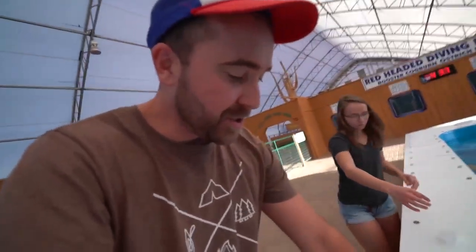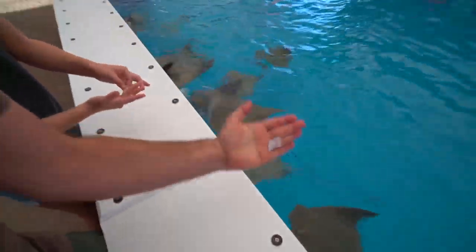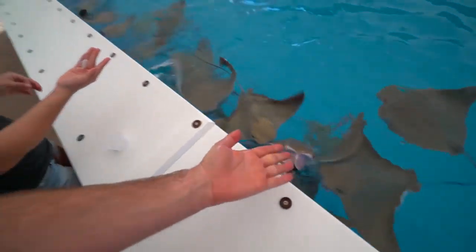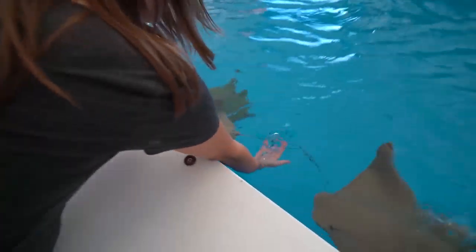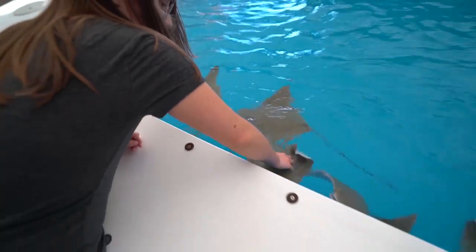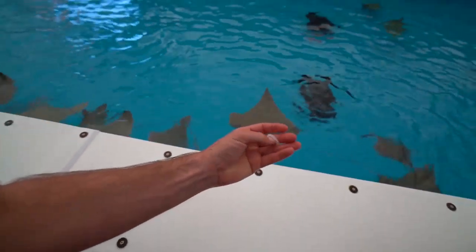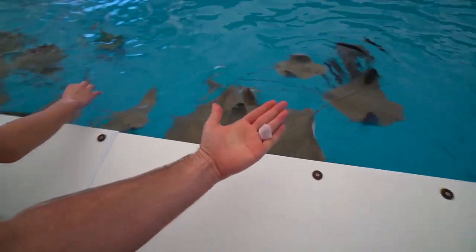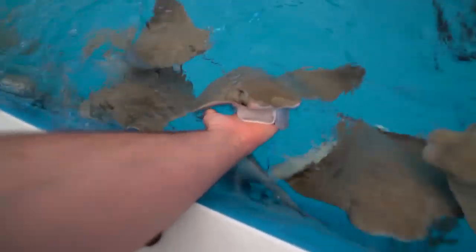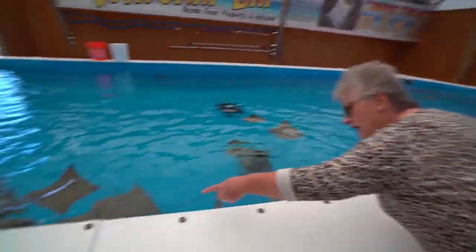So since they are suctioning from the bottom, they are bottom feeders, or sand feeders, I should say. So here we go, here's another piece. Wow, the suction power on there is pretty good. They're super slimy. All right, I got one more piece here. So you're supposed to put it right in the middle of your palm and pinch it with your middle fingers. What is it, squid? Squid. So here we go. Look at that, they just suck it. Wow, look at him, he's got his head coming out. Wow, you guys are cool.